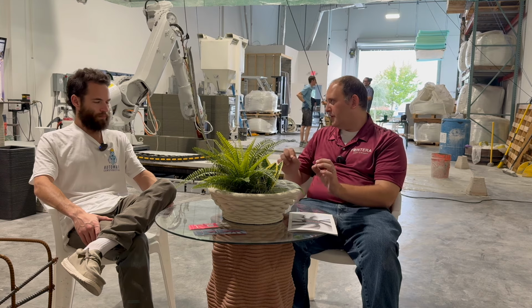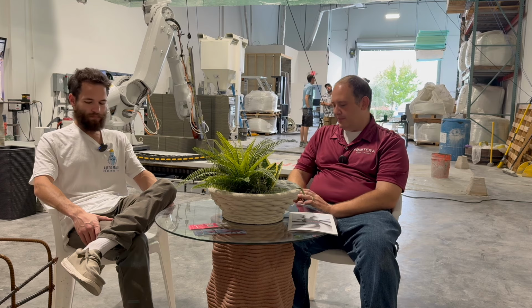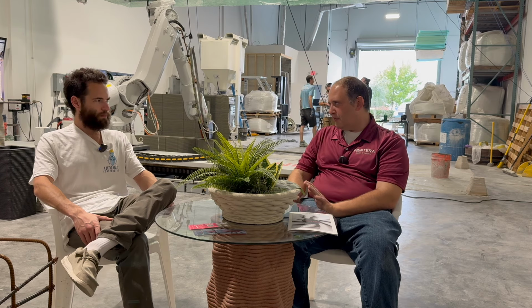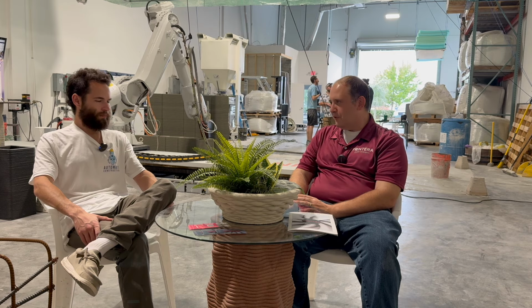So yeah, we've learned a lot of what's happening here and there, troubleshooting things, and you're right. The pump and the material are the two most paramount elements. The robot's important, right? That it goes where you want it to go, but most of the time they do.